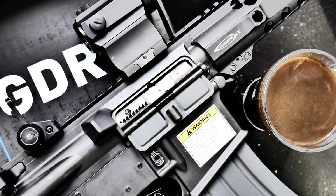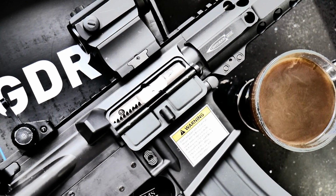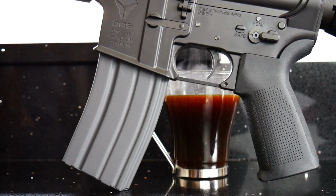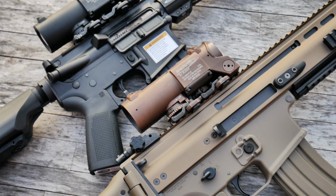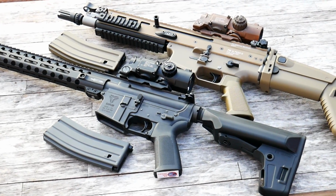I've asked airsofters if they would be interested in buying a GDR-15, and a high percentage of them said no. Most of them could not warrant spending the cash on something that could be matched for a fraction of the cost, noting that if it was competitively priced, something not too far away from a TM next-gen recoil gun, it would perhaps be an easier pill to swallow, and thus gain more popularity within the airsoft community.